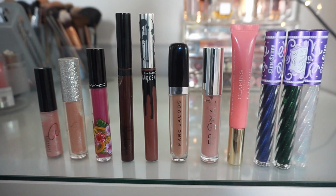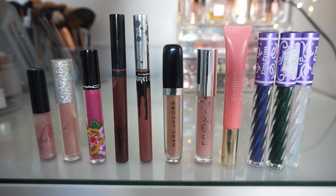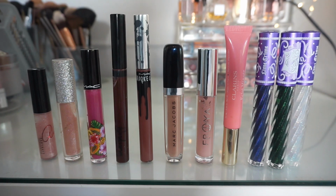And here we have the rest of my lip glosses, and I'm honestly not ready to part ways with any of these. So I'm going to keep all of them.